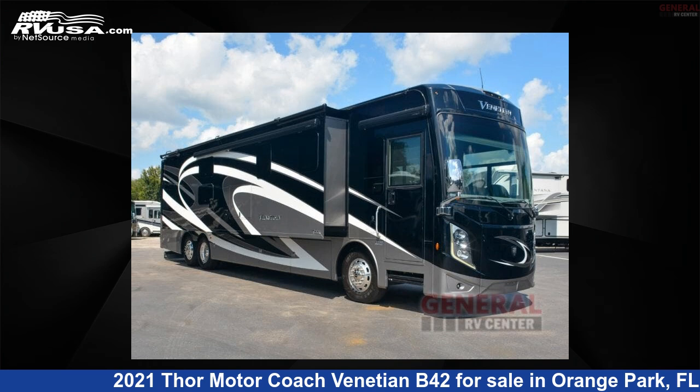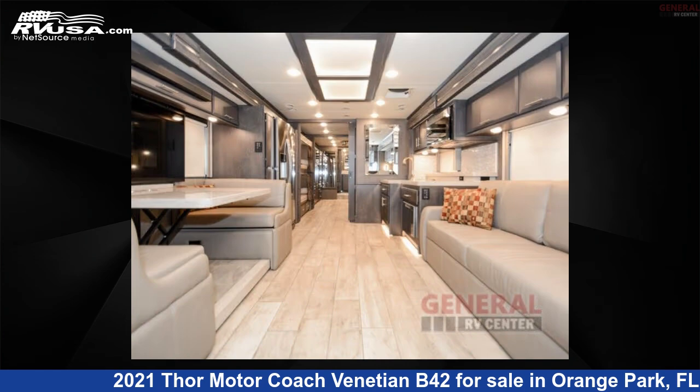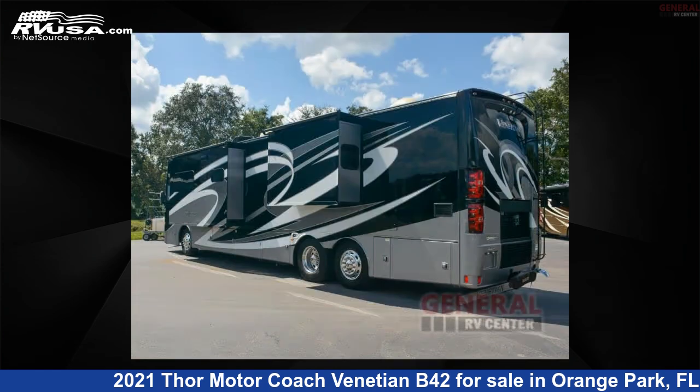This 2021 Thor Motor Coach Venetian B42 is a Class A RV. It is located in Orange Park, FL 32073 and is offered for sale by General RV Center.